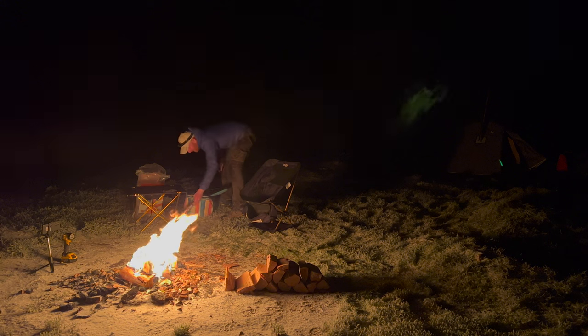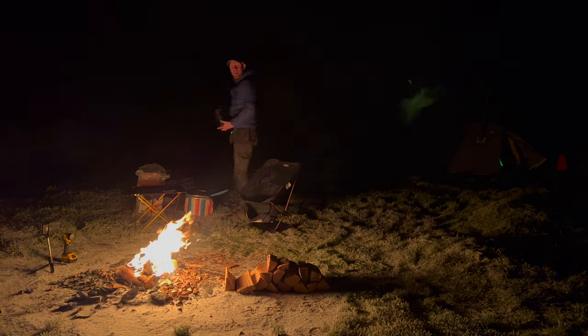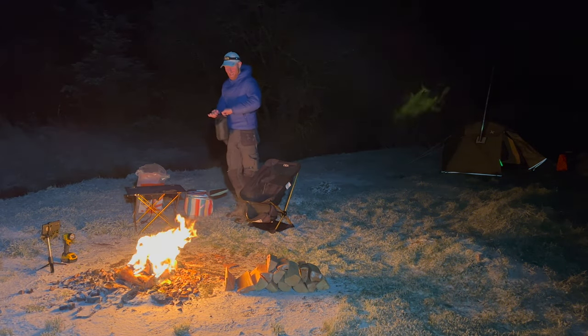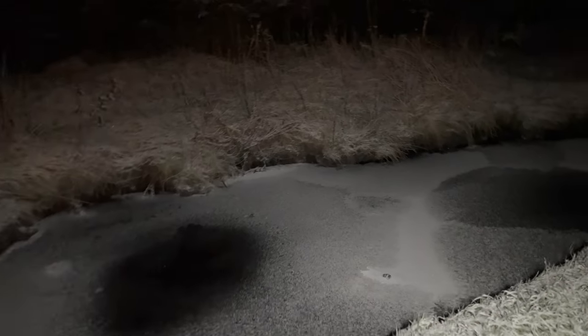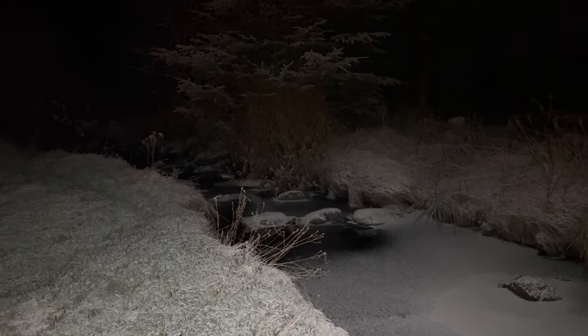Well, tonight, guys, we're in a secret location down in the Galloway Forest. We've got Sean, the cosy camper, sitting there, starting the fire up for us all. And I'll tell you one thing, look at this. This is how cold it is, the river's right next to us, and look at that, frozen over with a dust of snow. That's how cold it is tonight. It's not going to stop us because we've got a nice cosy fire. We've got a couple of the hot tents.